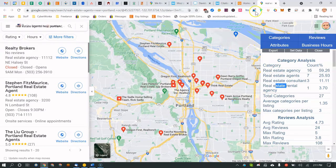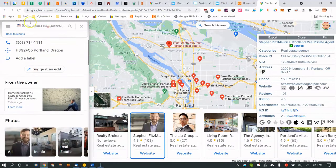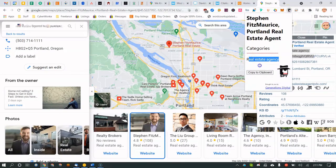So the way you can find out what your competitors are using, and I would do this for my competitors, other high-ranking local results, and then other high-ranking results, like I said, New York, Chicago, Los Angeles, or any similar markets maybe. But you just click on it over here, click on the words, and that brings up this, and you can see they're using just real estate agency. Or you could click on Google My Business Spy up here, real estate agency.